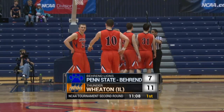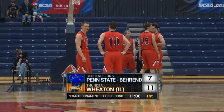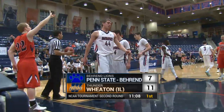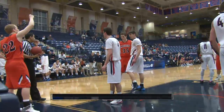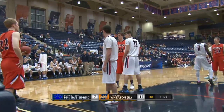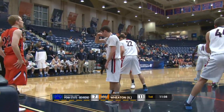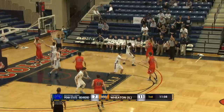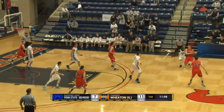Out of the timeout, it's going to be Wheaton ball. 10 on the shot clock here, too, as they lead by 4. Into the game for Wheaton is going to be number 31, Joel Smith. His first action of the night. He's going to come in. He's going to have to face the defensive specialist, Zane Hackett. Fisher to Tischer.